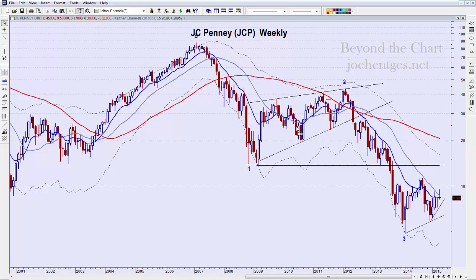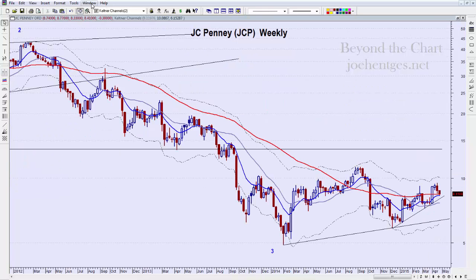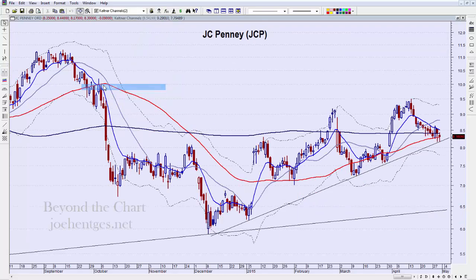This was kind of complex and extended, so this may be all we're getting in terms of a wave 4 right here, and we could be in this wave 5 down already. Let's go back to the daily one more time, and then that will be it.